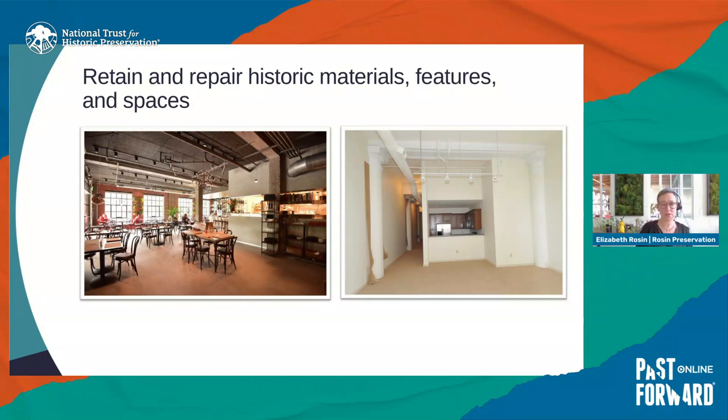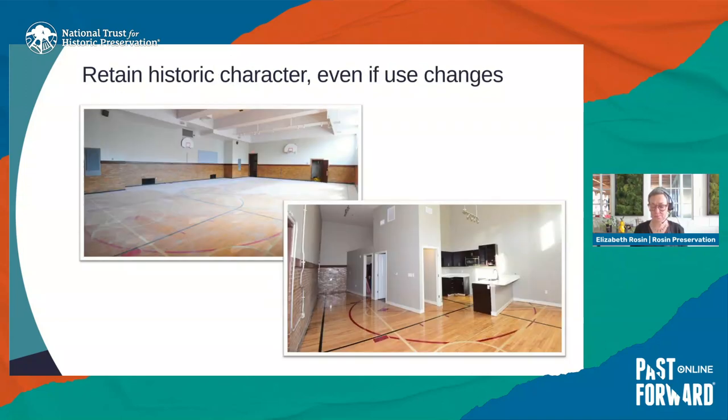By contrast, the functional character of the warehouse building on the left was conducive to leaving brick exposed and incorporating very utilitarian ductwork and things like that. Next slide, please.